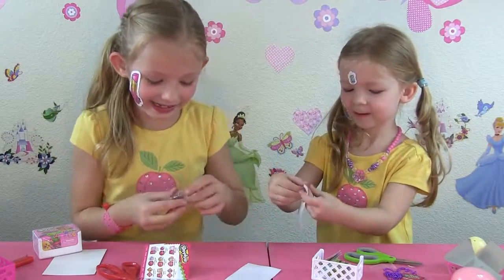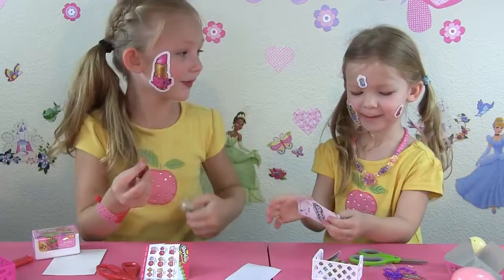Stickers! Yay! So this is another Comfy Chair in the normal color.